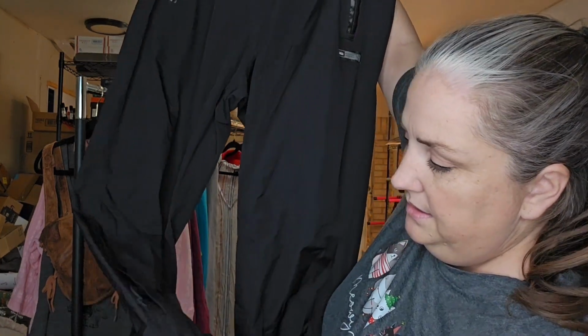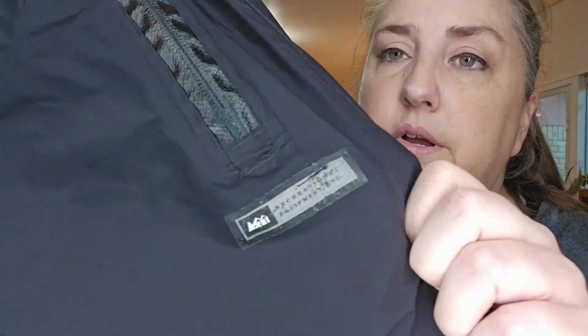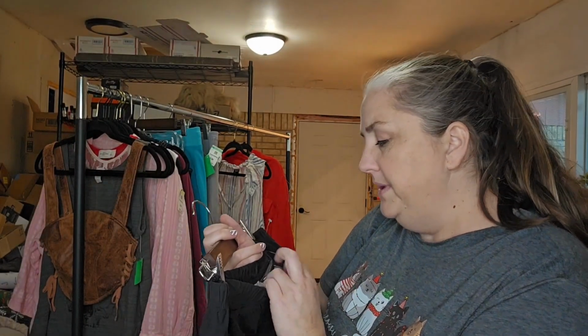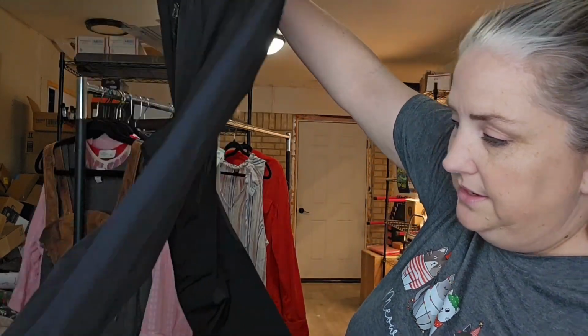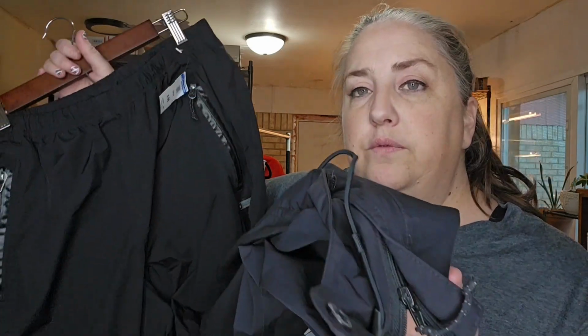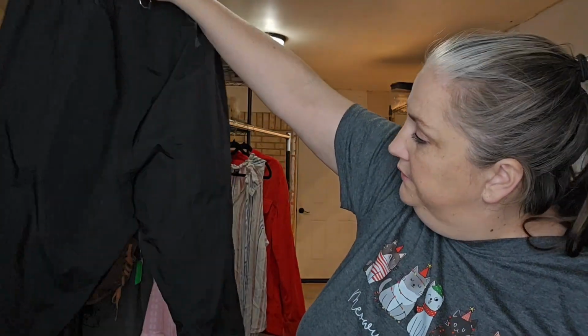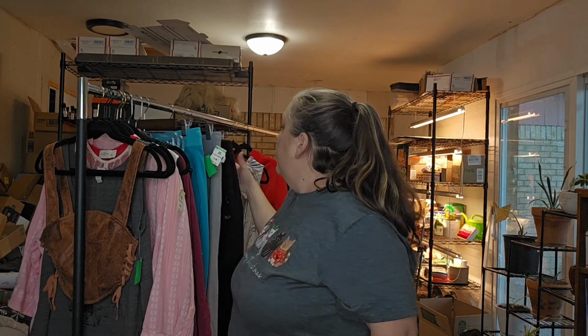So as you can see, I don't know if you can see, but there's an REI logo here, and these are large petites. So it's a nice, shorter style, so people that are looking for specialty lengths might look on eBay. It has all these extra little pockets, and this one at the bottom, I think, so you can put it over boots and cinch it down, which really helps when you're traveling. And the inside has an interesting design. Anyways, they are really nice waterproof, windproof pants for hiking.